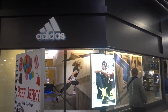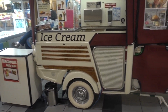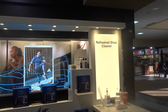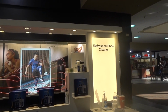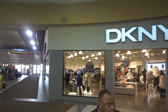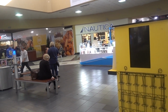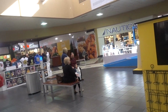And Adidas is here as well. Cannolis and ice cream in this cute little truck. So if you're not buying shoes, but you're wearing shoes and they're dirty, there's something called the Refreshed Shoe Cleaner. Another entrance area, DKNY Fragrance Outlet. Nautica. Looks like tickets to Las Vegas entertainment.